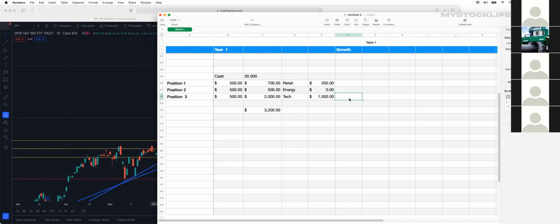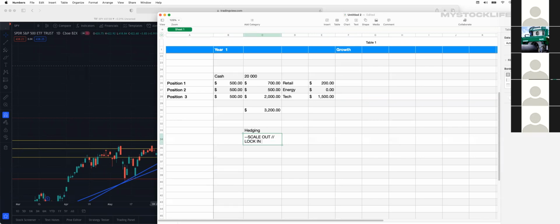Okay, me, I hedge very less. I rarely hedge my accounts because I just go in with consistency. Even if my option goes through, it's okay. Unless I'm heavy in something, I might buy a put, or I might do something that I think is worth it. Okay, so hedging, you scale out, you lock in profits. That is also hedging. Okay, understand this.